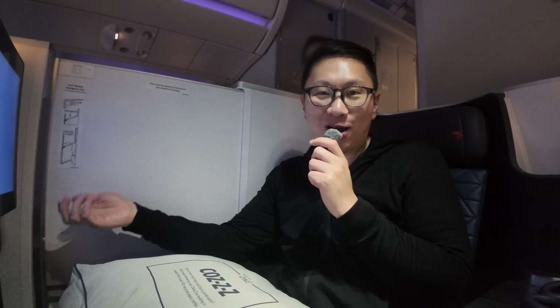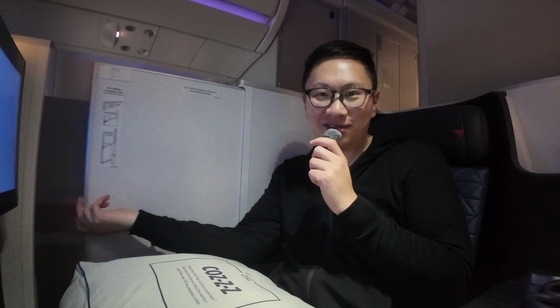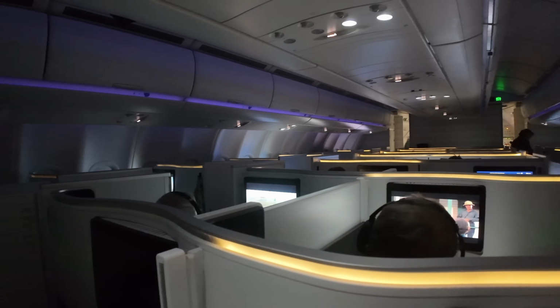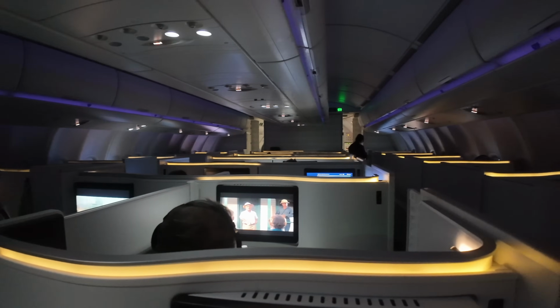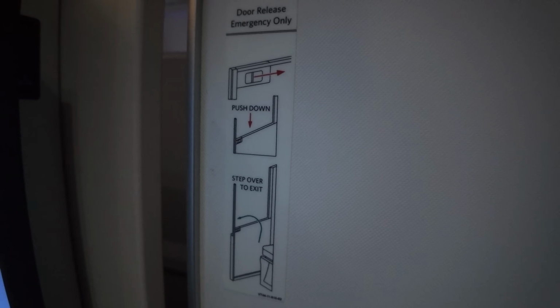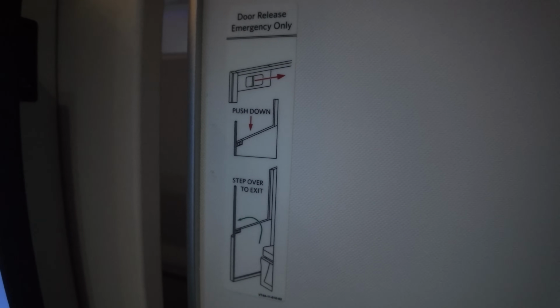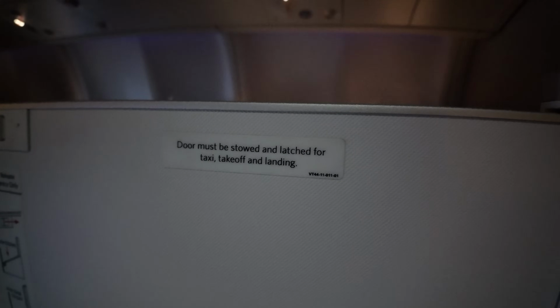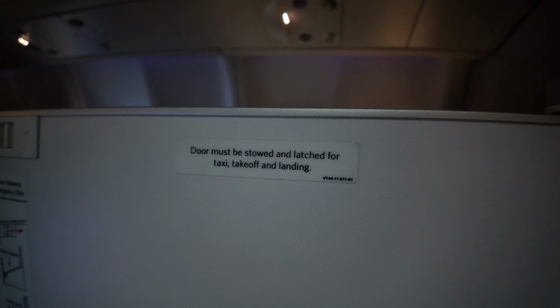After meal service, they also did unlatch the doors. That means you get a bit more privacy. People can still see you from above though. I'm always a fan of sitting in the back. I feel like it's a nice view of the entire cabin. And yeah, pretty beautiful. So there is an emergency door release as well, where you pretty much push it down and step over it. Otherwise, it's going to be stowed and latched for taxi, takeoff and landing.